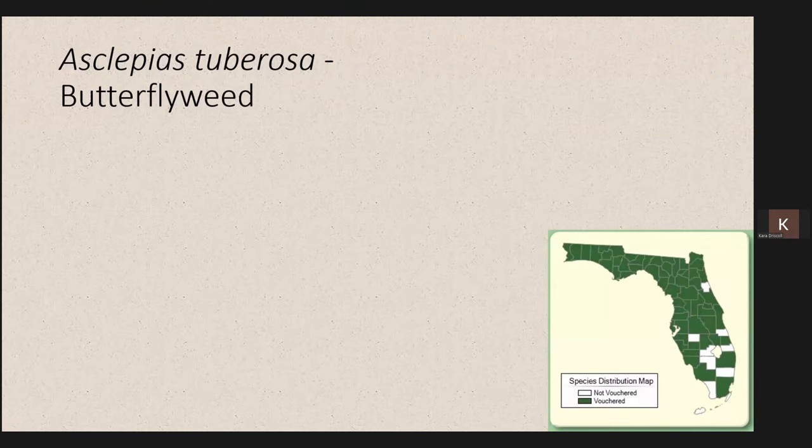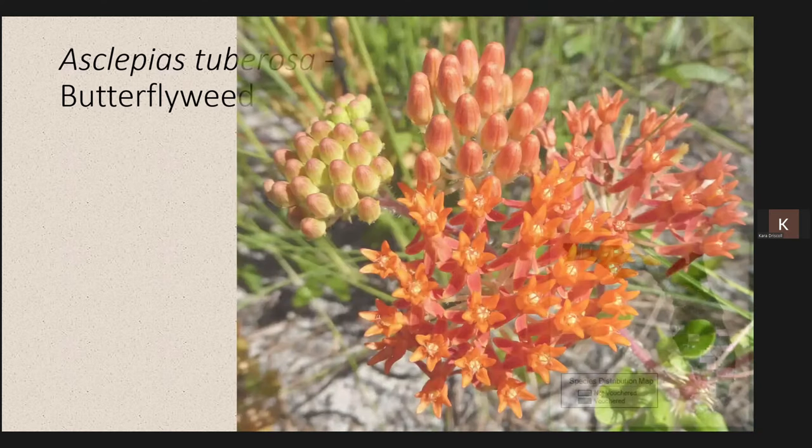Butterfly weed, or Asclepias tuberosa. This is one that is found almost throughout the entire United States. I think it gets as far west as Arizona, maybe more. I don't know what the subspecies are outside of Florida, but there are about two to three recognized subspecies in Florida right now. There's a potential fourth though, on the Lake Wales Ridge or Avon Park Ridge.